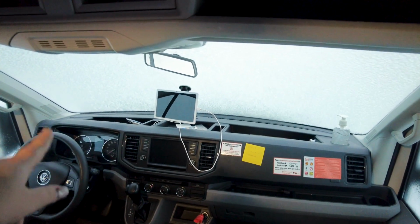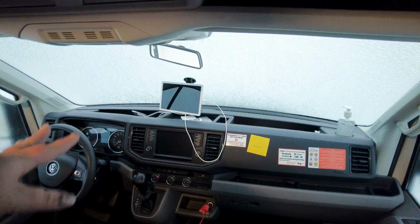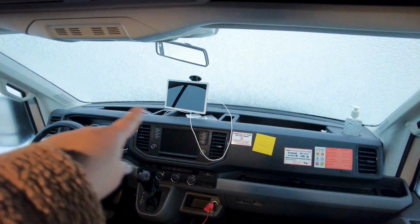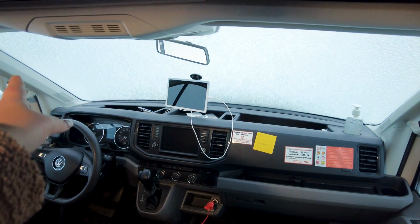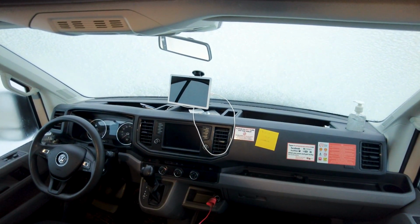The front dash, I mean not winter camping related, has been really great though, as for our van to put all of our stuff right in the front there. And there's also a ton of USB plugs for you to charge your items.